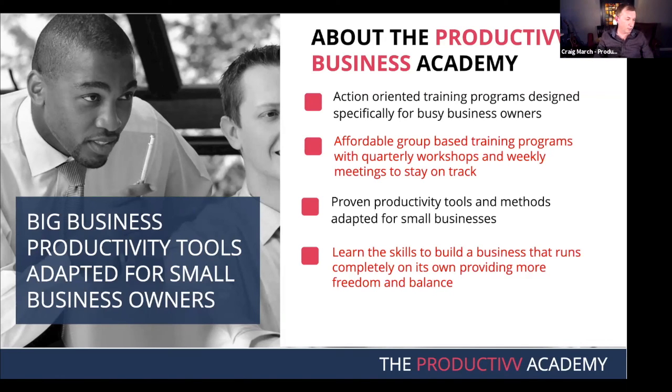Third point, the productivity tools and methods that we use are tools that are already out there, and we've adapted them for small business. These are productivity tools that companies like Toyota and some of the biggest, most profitable companies in the world use. So at the end of the day, you'll learn the skills to build a business that runs completely on its own, providing the freedom and balance that you want in your own business.